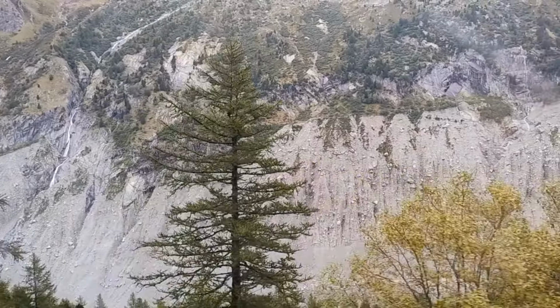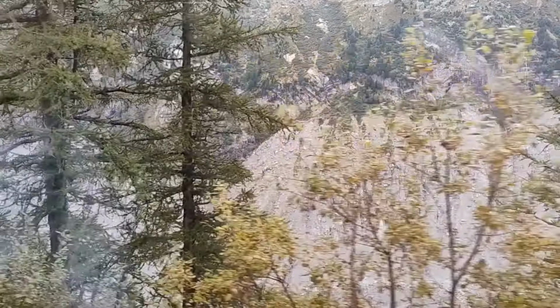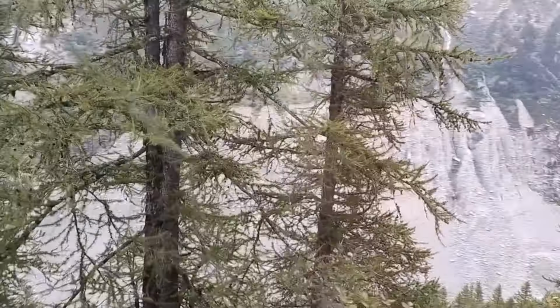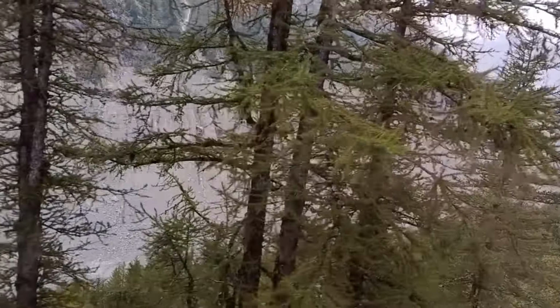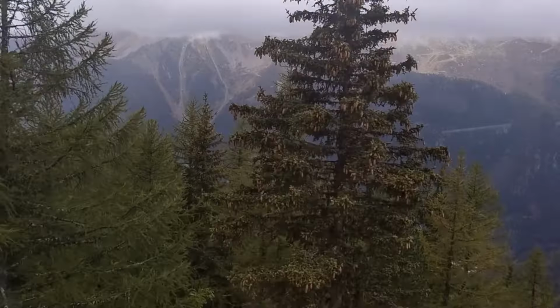It was certainly a lot busier going back down than coming up, but the views were just as incredible. I would recommend to make sure you allow enough time to get back down, as the trains finish early and you wouldn't want to get stranded up on the mountain.